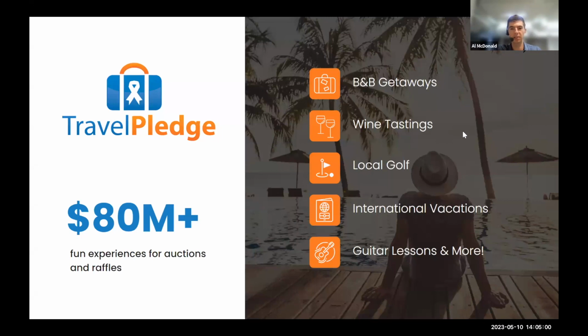We specialize in everything from the small and local, that might be a golf round or a bed and breakfast getaway, or a virtual wine tasting, to the larger international vacations, all-inclusives and more, to give your auction a wow factor. But we know that your auction cannot consist entirely of TravelPledge items. So today we're going to talk about how you can most efficiently source those donated items from your donor base.